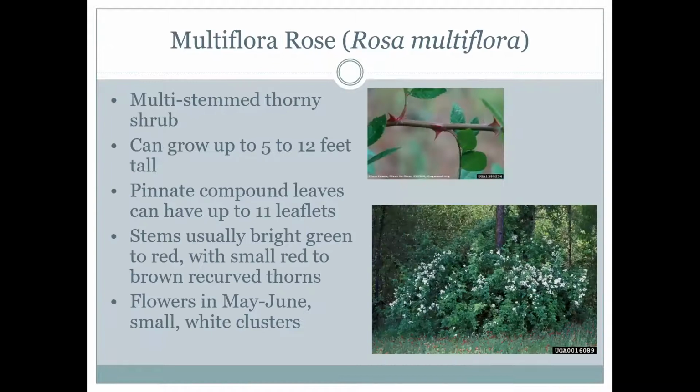Okay, moving on to Multiflora Rose. Another extremely common invasive shrub that we have throughout the Catskills. It has a multi-stemmed, thorny, arcing growth habit. Sorry about that. It's not that tall as a shrub. I don't tend to see it 12 feet tall, maybe more like 6 to 8 feet tall.